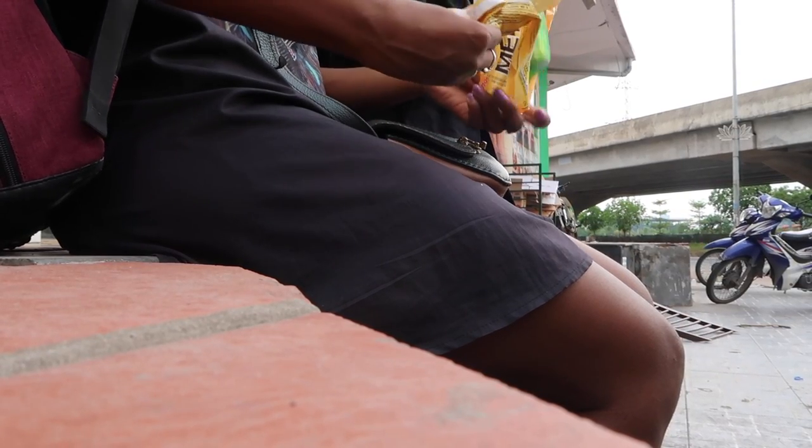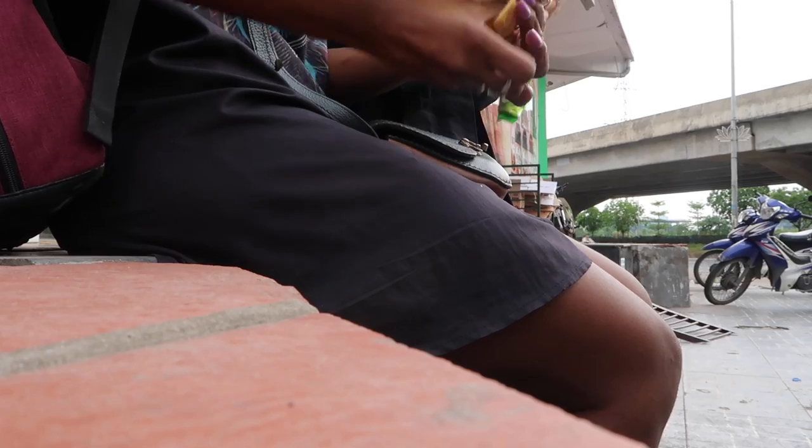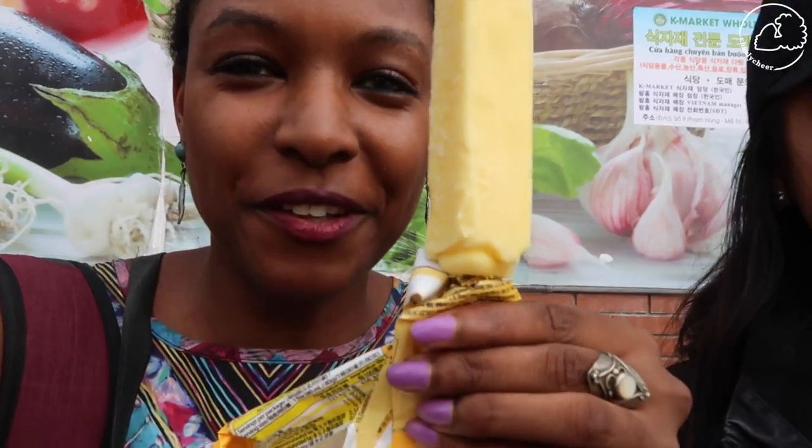Surprisingly good. Ice cream is cheaper. Ooh, this reminds me of a Starburst. The banana, I don't know if it's a yellow Starburst. It's a candy.